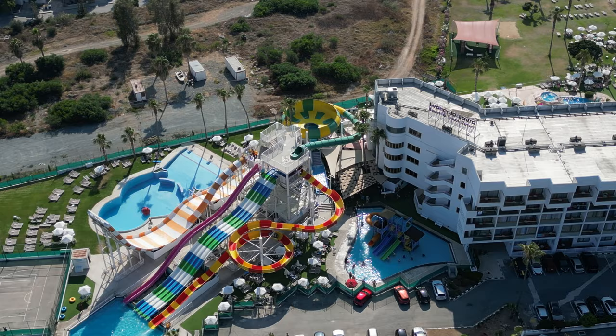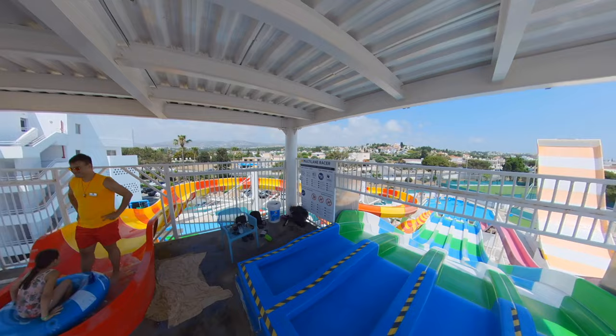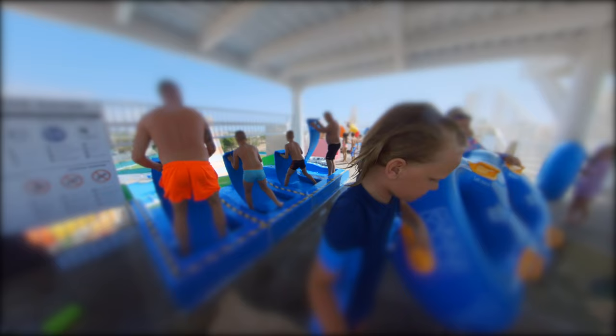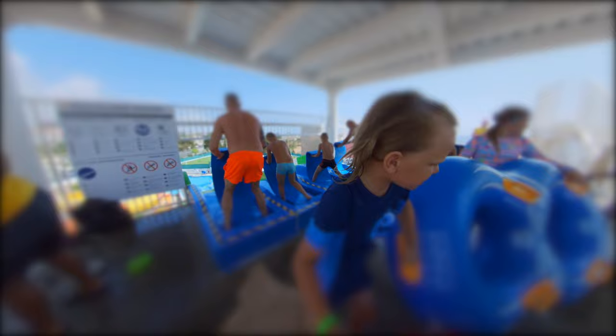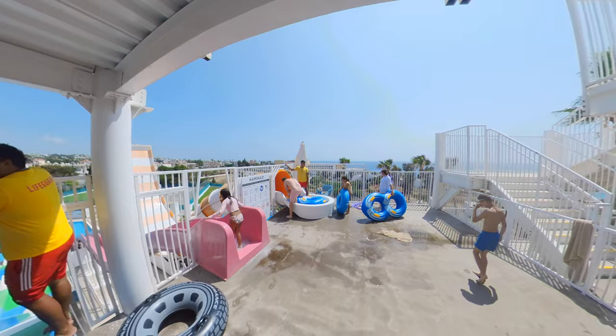Right, let's start off by showing you the best thing about this hotel and the reason we booked it, the aquapark. So when you get to the top, you'll see a multi-lane mat slide. Now this is probably the only slide I've seen people go down on their tummies. Watch these people in the background. I've never seen that anywhere else. Whew, brutal. Then you've got the kamikaze freefall slide, which I really didn't want to go down, but Hunter insisted, and why not?